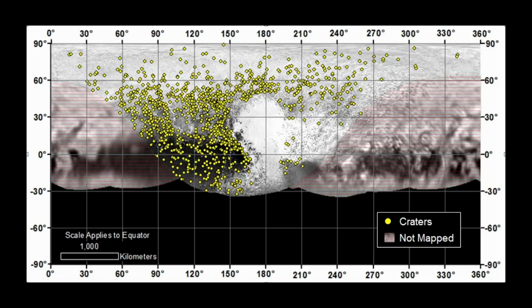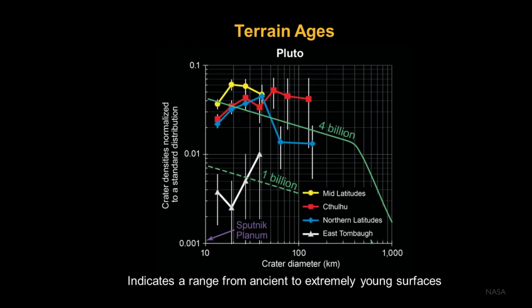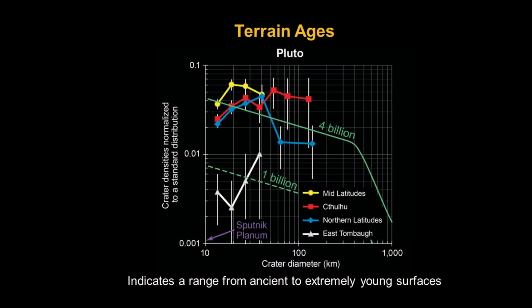So you can date the age of the surface of Pluto by how many craters are there. Fewer craters, it's a younger surface. Lots of craters, it's an older surface. And that's exactly what they did here. So the mid-latitudes with lots and lots and lots of craters are literally billions of years old, as old as our solar system. So there are parts of Pluto's surface they think have not been resurfaced, that are pretty much pristine as it's been formed. Then there are regions that are only 1 billion years old.